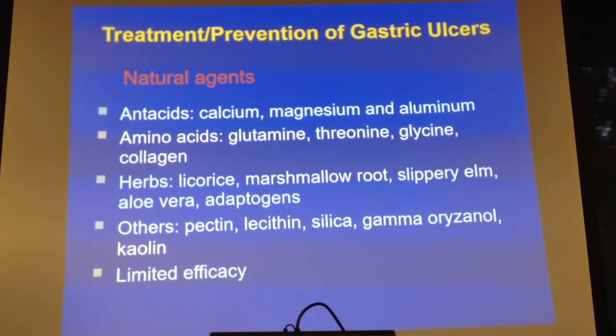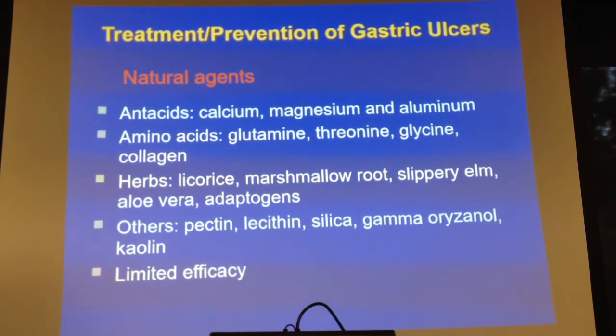The antacids definitely will help neutralise the acid, but they just do it for a very short amount of time. And whether you can get enough into a horse to neutralise the acid for enough period of time to reduce that average pH is debatable.